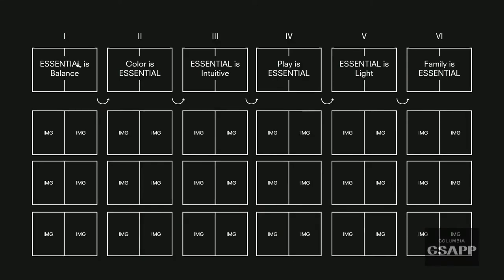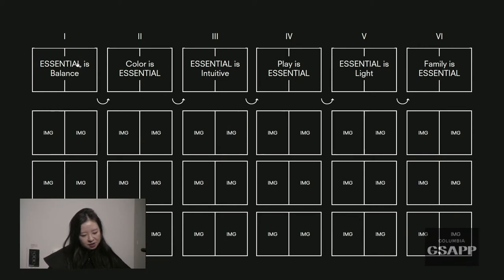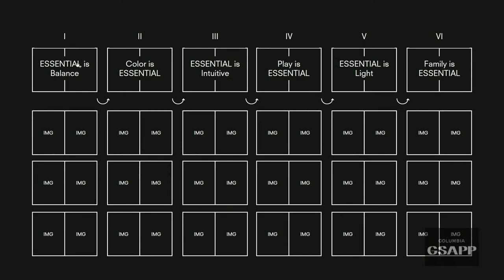And then just to show you a map of the six core chapters of this Arbor book. These six chapters were based on six core concepts that were very important to the brand, and I'll read them out loud now: balance, color, intuitive, play, light, and family. Under the word Essential, these were the six concepts under which the brand would talk about their values. In a way, you could see these values as metaphors for life values. That's what I found nice about the whole verbiage of all of this.